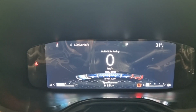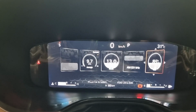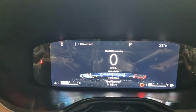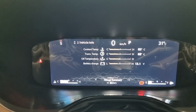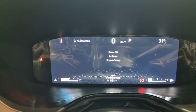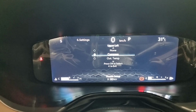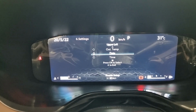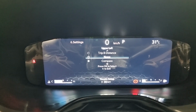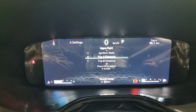This is the layout that we get actually, and then you can change these layouts by getting into the settings. Here you have different settings, right from the driver info, then the vehicle info, trip info, the audio settings, the messages, and the regular settings. You can go up to upper left, and there you have the compass, temperature, date, time, ignition state, trip details. Go back, go to upper right. Here you have the compass, all these things.